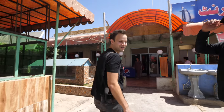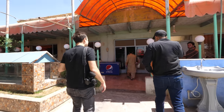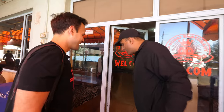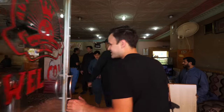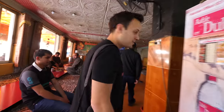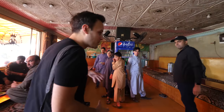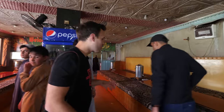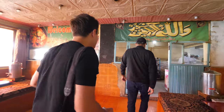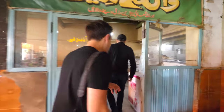Oh, here we are, guys. We just drove 45 minutes out in the countryside to try this meat. This is the door opening to the Rosh paradise. The Rosh paradise, the meat paradise coming up, guys. Wow. And here we are. This is the pinnacle. This is the moment we've been looking forward to, guys. Seeing the Balochistan Rosh, the tender lamb.